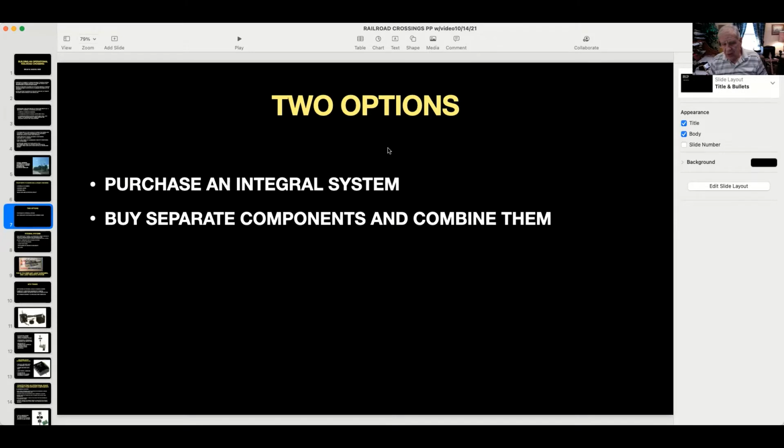With regard to all of them, there are really 2 options. One is to see if you can find an integral system. In other words, somebody that's already got all the components, the detection system, et cetera, and you just install it. The other way is you can buy separate components and put them together and make them all work.